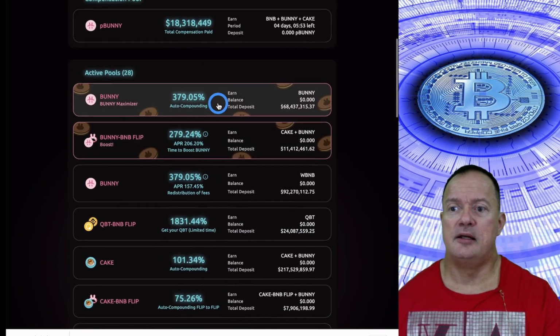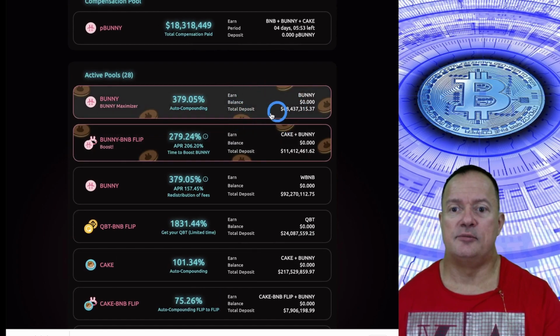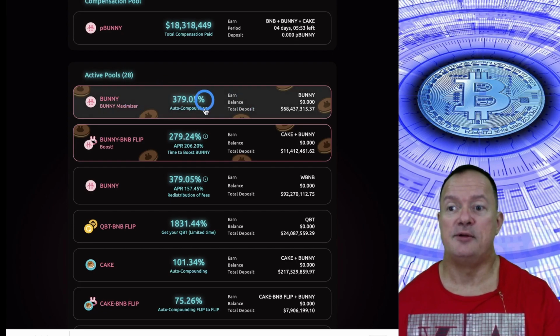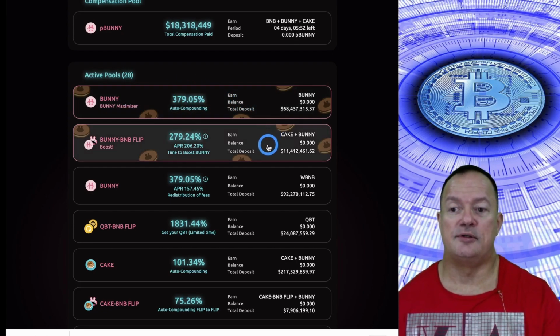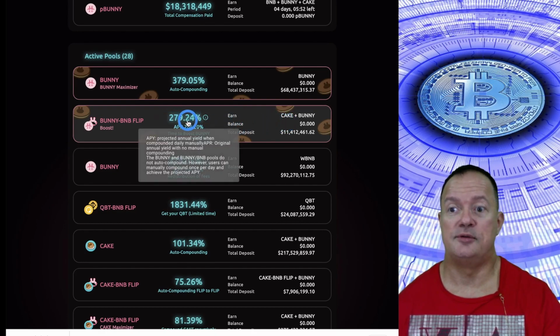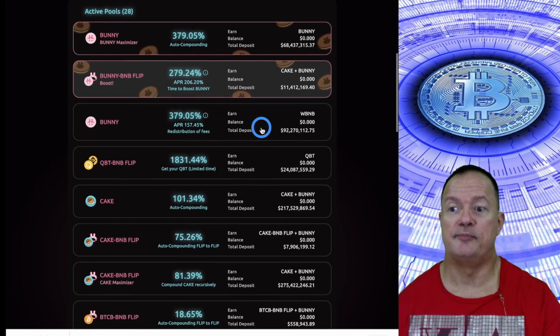And these are the most popular. There's $64 million in this, the bunny pool, bunny maximizer. So if you've got some bunnies and you want to maximize them, you put them in there and you get 379%. If you also have some cake and you want to get a high earnings, you get cake and bunny for 279% here and so on.